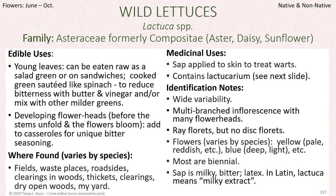And things have changed. Wild lettuces do have a little bit of a difference. When you go into the store and you get your lettuce, when you break off a piece, you don't have any milky sap in it. But of course, if you have wild lettuces, you do. That's in fact where the name Lactuca comes from. Think about lactose, things like that. So that is derived from, meaning related to milk.